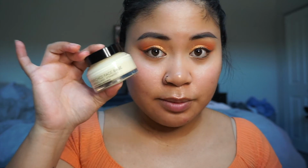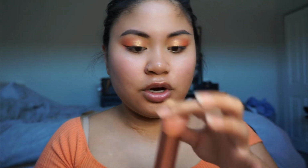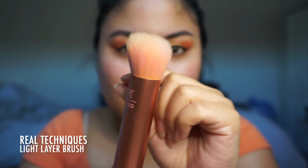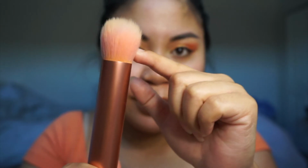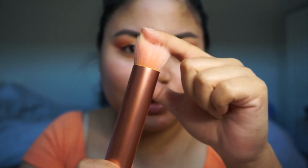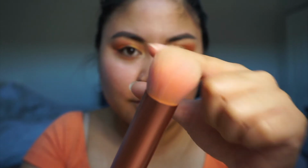So I already used my Bobbi Brown face base. It's been sitting on my skin for a bit, so after it sits on my skin for a little bit, I like to go in with a foundation brush. I used to be all about sponges, but lately I don't really reach for them all too often. I just prefer brushes lately. My favorite foundation brushes are like this Real Techniques light layer brush, something a little bit more dense in the base, but not too dense up top. Has a little bit of fluff to it.